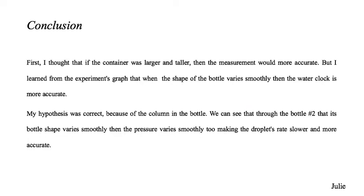So first I thought that if the container was larger and taller, then the measurement would be more accurate. But I learned from the experiment graph that when the shape of the bottle varies smoothly, then the water clock is more accurate. My hypothesis was correct because of the column in the bottle.